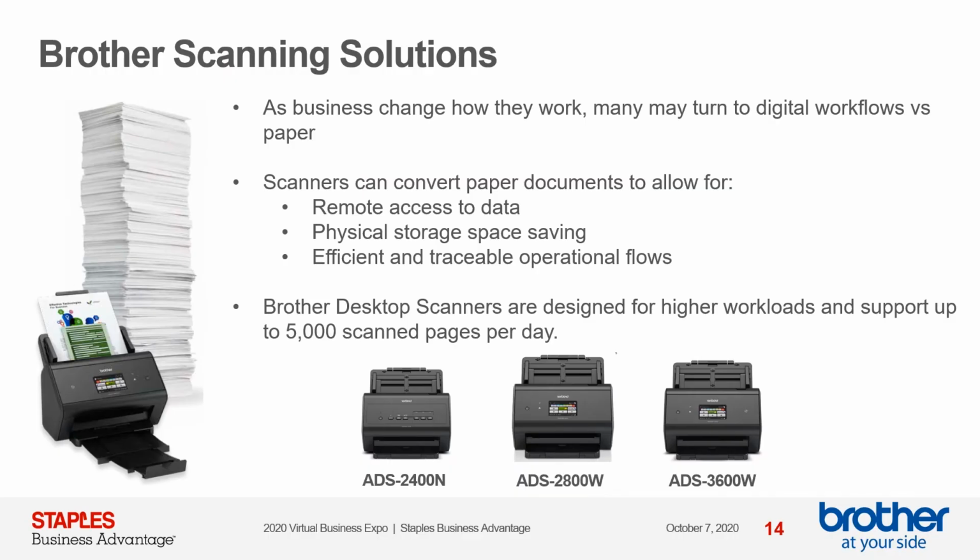One of the things that's happened in this new COVID world is it's kind of expedited what we call the digitization trend. So businesses are changing how they do work, and they may turn to digital workflows versus paper workflows. And so we have a wide range of scanning products that can help support these types of solutions.